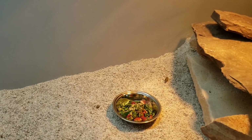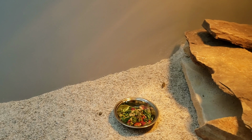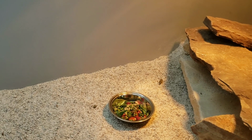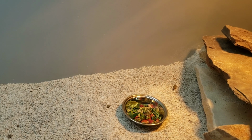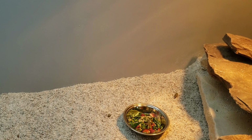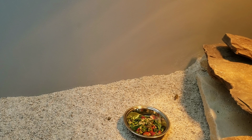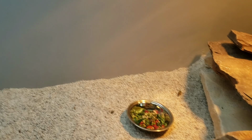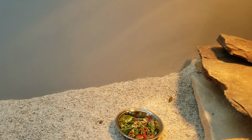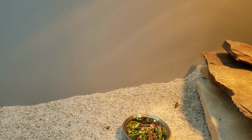He still hasn't really been eating like he normally does when he was in a smaller cage. I did put him in a bigger cage before, and he had the same problem. He wouldn't eat, or he would eat very small amounts. So I moved him back into the small cage, and he started eating a lot again. But it's getting to the point that the small cage is way too small for him.